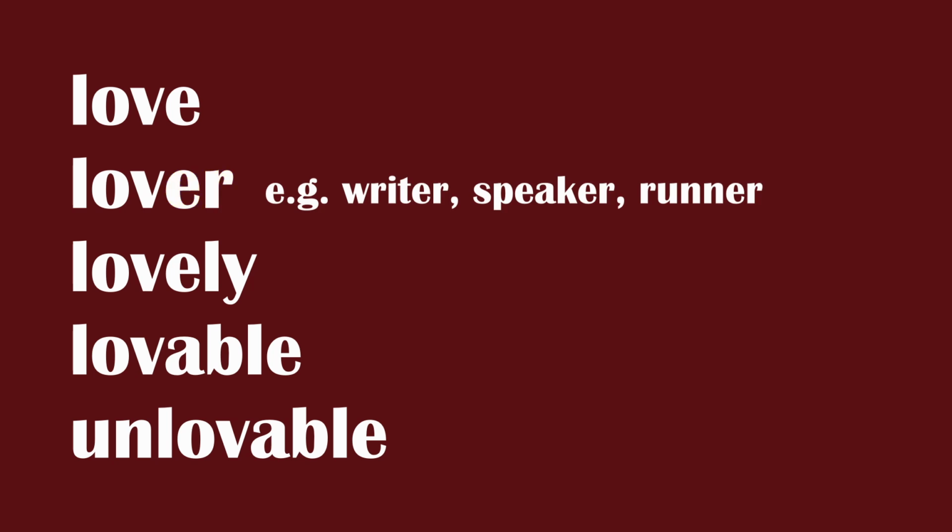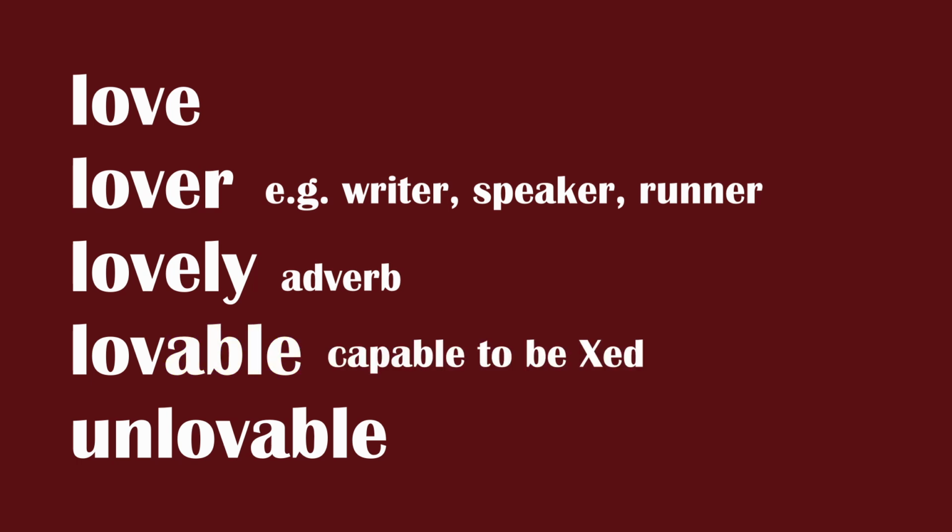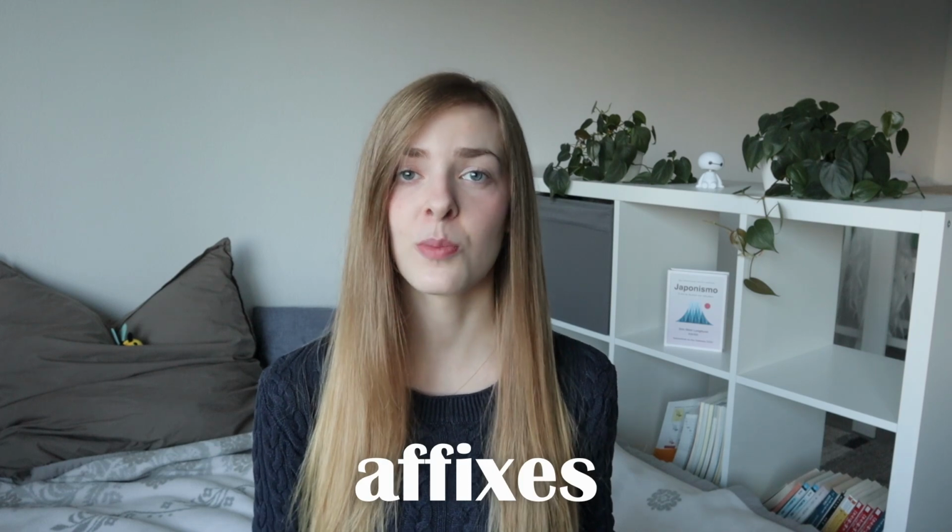While you can certainly argue that this is the case, think about words like love, lover, lovely, lovable, unlovable. They all have the same base word love in common, and if you know some English, you'll know that the ER ending indicates a person doing the X. Adding ly turns the word into an adverb. Adding able indicates that something is capable to be X'd, and adding an un to that means that something is incapable to be X'd. These attachments are called affixes, and even though you may not be consciously aware of it, they follow certain patterns and work on practically all words.